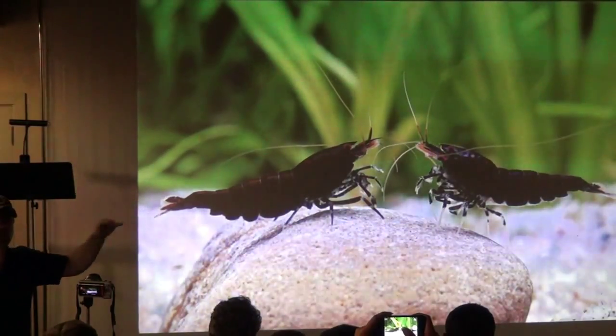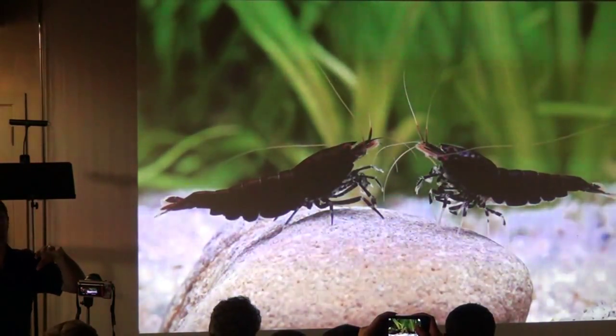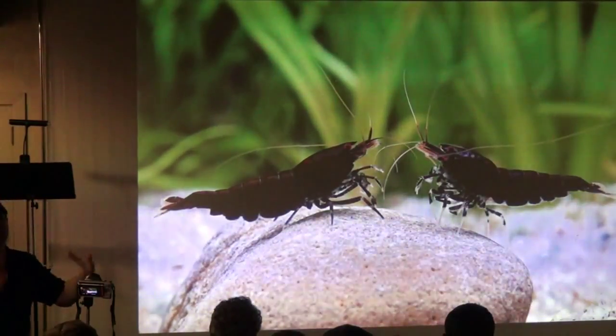And here you can see there are also grades, like better ones that are more expensive and cheaper ones that are not so black.